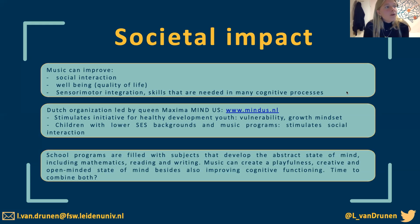So what is important, I think, is that music can be good for brain development, but it can also improve many things that I found in social interaction, for example. So the bonding between people, it improves the well-being, the quality of life. And because you learn these very complicated sensorimotor integration skills, those are also skills that you can implement in many other cognitive processes. So music is very special in this way. Also playing sports, for example, to predict how you hit the ball at the right time. Those are all very good processes for other cognitive processes in your life that you need as well.